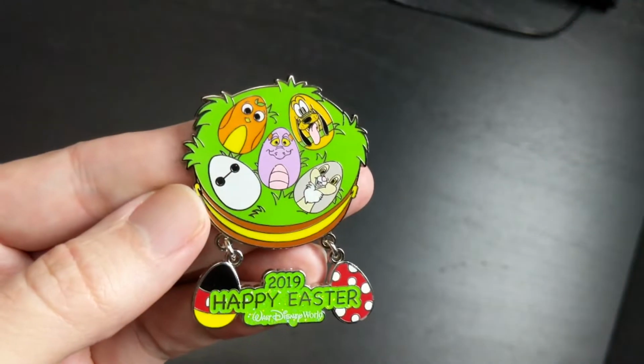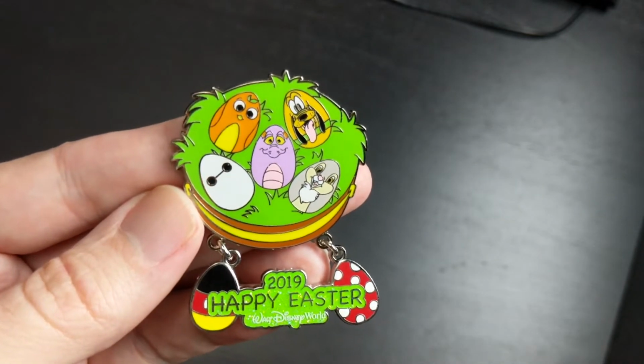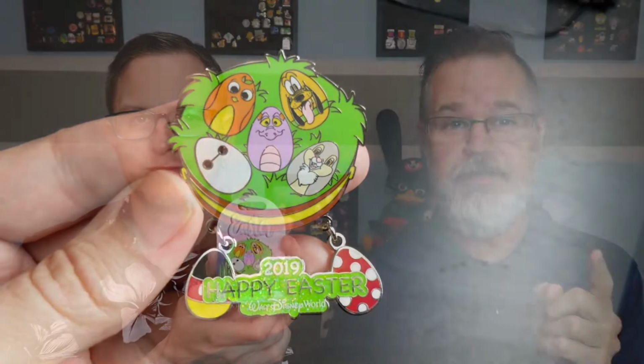So let's start off in order with that pin. This is the Easter pin for 2019. It came out back in April. Actually, more importantly, it is the Easter pin from Walt Disney World, because the one in California has different eggs. This one has the better set of eggs, as we said in our April pin video.